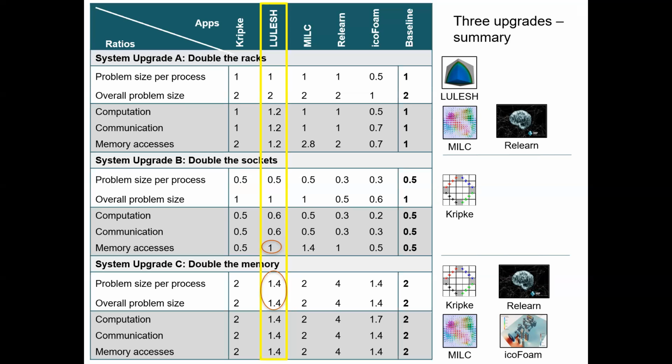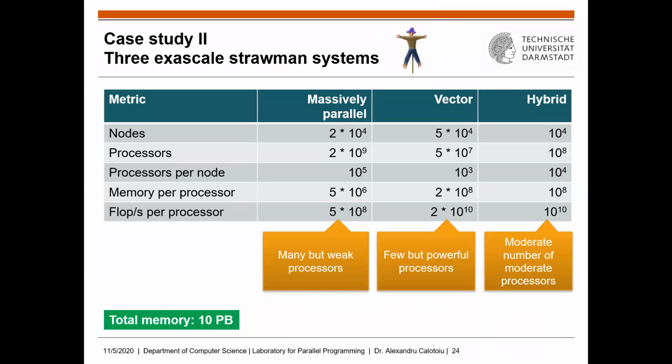But this is not the only thing we can do with this type of requirements engineering. We can also think about absolute values, not just relative examples. So now we consider 3 exascale strawman systems. Very simplified. One is a massively parallel system with many weak processors. One is a vector system with few powerful processors, and then a hybrid, which is somewhere in the middle. We assume we have a total memory of 10 petabytes, and of course that the overall computational power of the system is 1 exaflop.